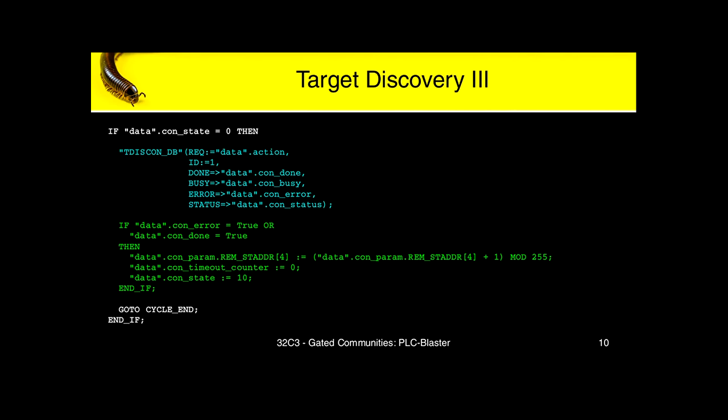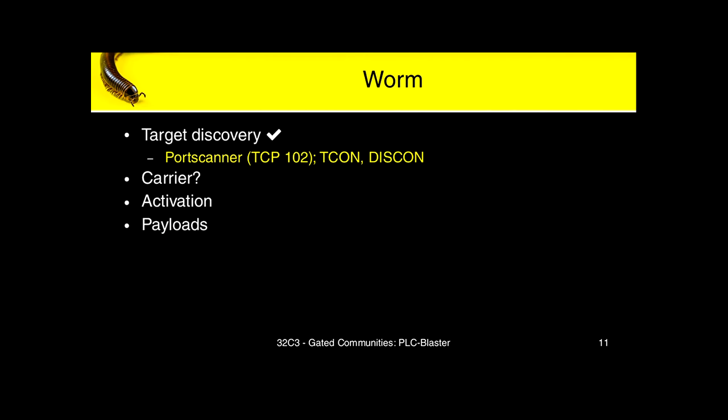So after having found a target or not, we can count up the IP address, just the last byte, to the top. We always scan a /24 network for PLCs. We can also have something different, like a list of targets or a complete subnet or several subnets you can scan. That's the target finding algorithm. So you can find a target with these two methods.